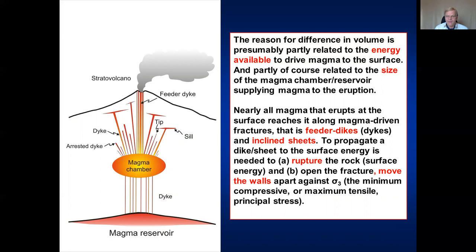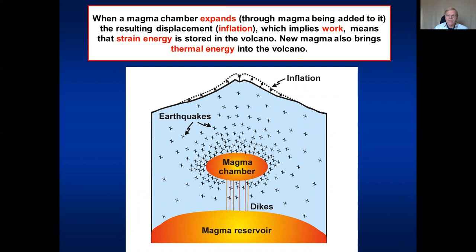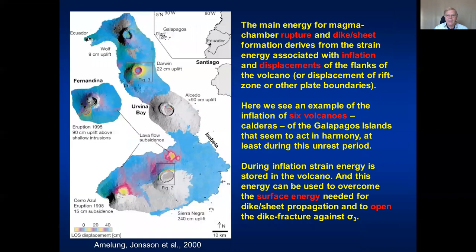When a magma chamber expands through magma being added to it, the resulting displacement, inflation as we call it, implies, of course, work, and it means storage or accumulation of strain energy in the volcano. The new magma also brings, of course, thermal energy into the volcano. We discuss that a little bit later. So the main energy for magma chamber rupture and dike and sheet formation derives from the strain energy associated with inflation and the displacement of the flanks of the volcano.